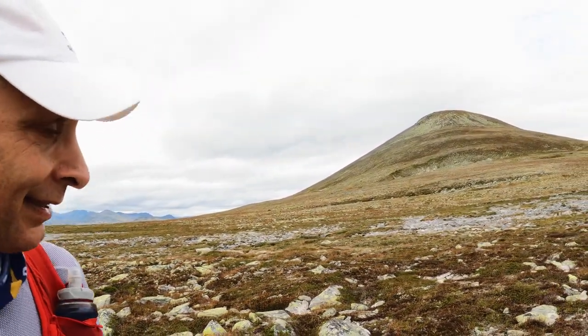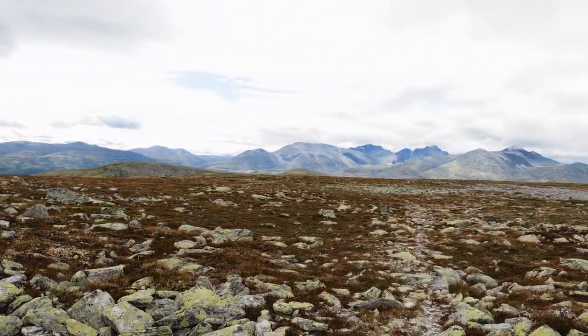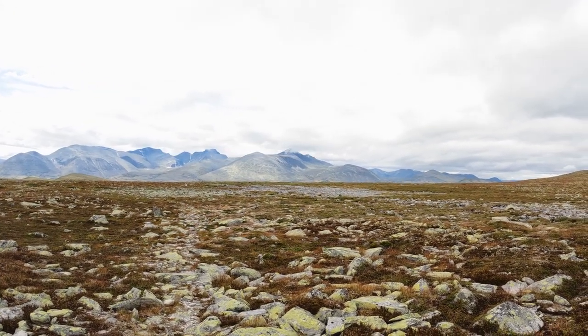We did have to go to the right of that mountain right there. So, you see the mountains off in the distance. Hard to believe we started way back over there somewhere today.